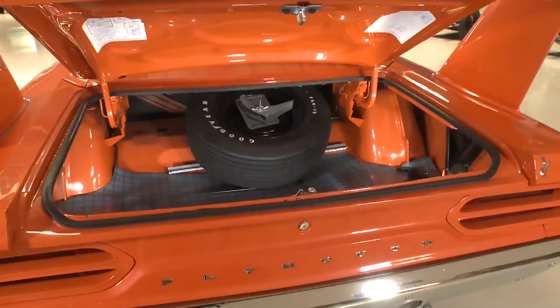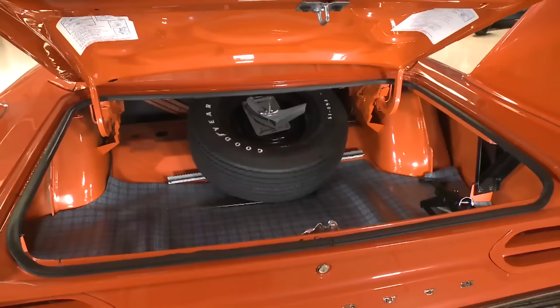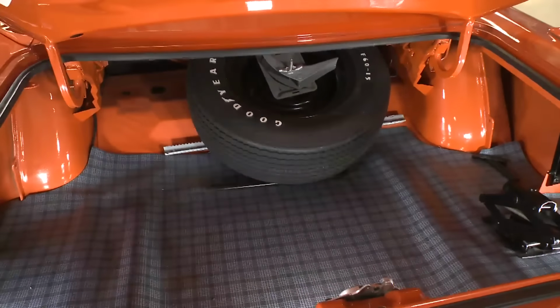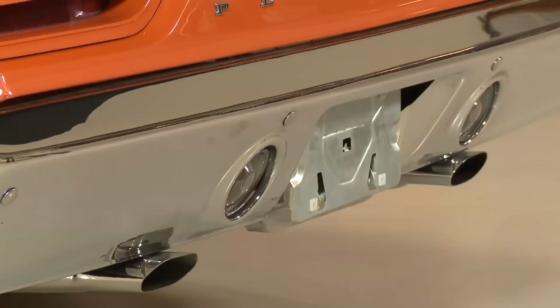I don't know. And you carry a full-size spare. Look at that. Yep. And it's a giant trunk. Keep a few bodies in there. And the dual exhaust, very sexy.